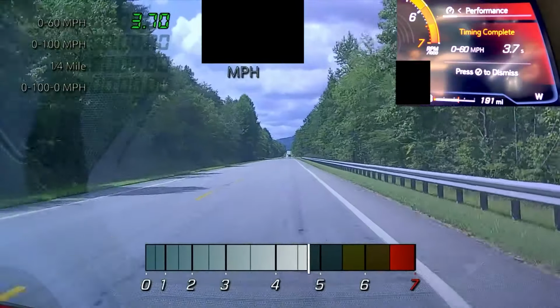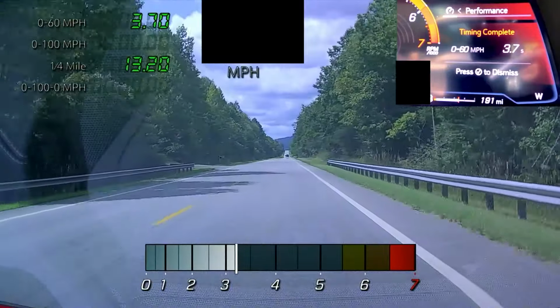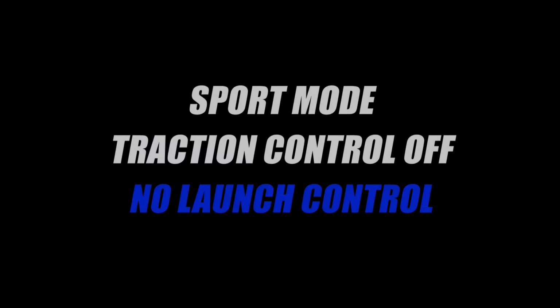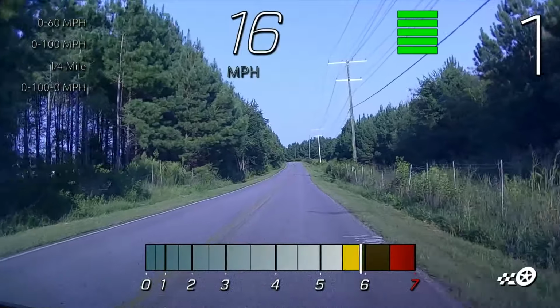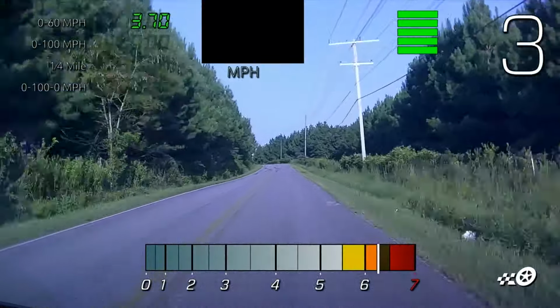And even without launch control, I want to actually talk about just how fast a 3.7 0-60 time is with no launch control, just flooring it. And that's pretty much whether you have traction control on or off. With it on, you get a little bit more of a consistent launch. You're not necessarily breaking loose and then trying to catch the back end again and put the power down.